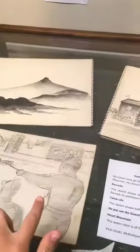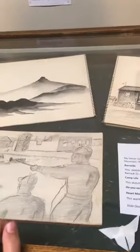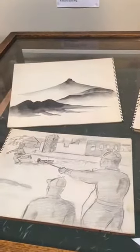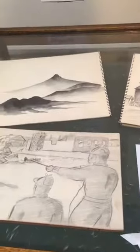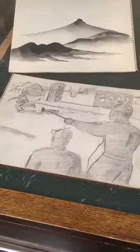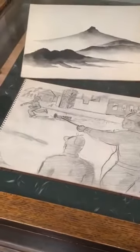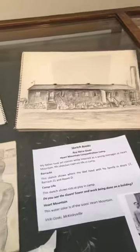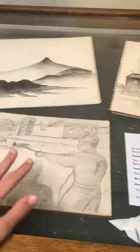These are some of my favorite pieces here, these sketchbooks. They're pretty incredible. These are all done from scenes relating to Heart Mountain. So these are also by Roy Ozaki, who we just saw in that indefinite leave card. He drew all these, and you can see everyday scenes in camp, some things going on, what the barracks looked like. These are pretty incredible. These are some of my favorites.